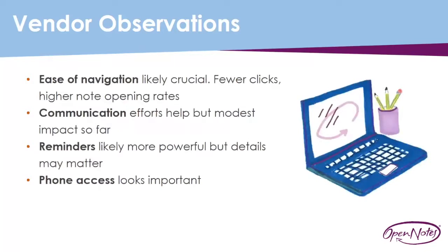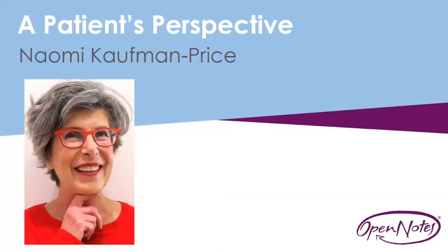We think that ease of navigation is a very significant, if not crucial, factor. Not surprisingly, fewer clicks probably translate into higher note opening rates. We also think communication efforts are crucial, but so far they've had modest impact. Reminders we think are especially powerful, but we're also getting the sense that the details may matter in terms of how those reminders are structured, delivered, etc. And we're also now getting reports from some sites who have made mobile phone access available, and it looks like a significant number of folks will come in and look at their notes via their phones that perhaps didn't on their desktops. Next slide.